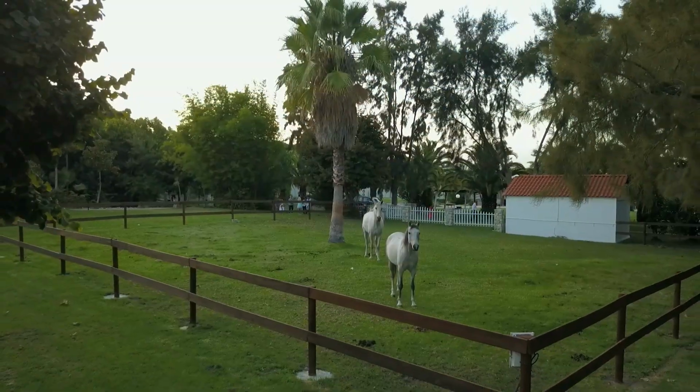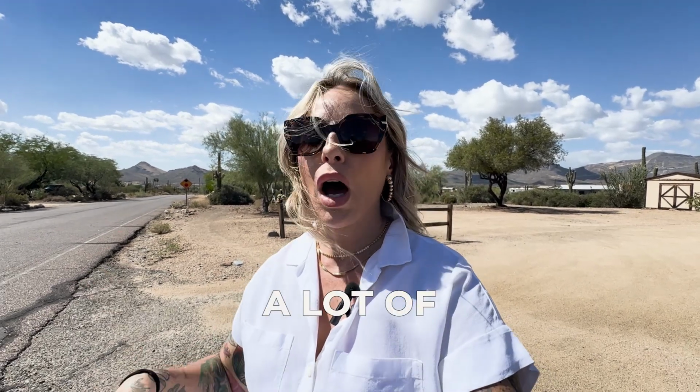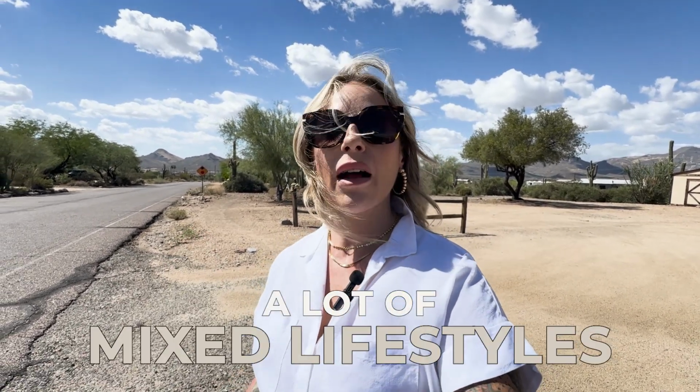But again, that's not rare for this type of home and in this location. What's also super cool about Cave Creek is here you're going to find a mix of your horse farm ranch properties, and right across the way here we have a newer built home, kind of mansion style or elegant estate. So it's definitely a lot of mixed lifestyles that do live here in Cave Creek.